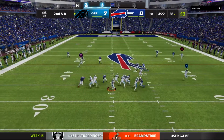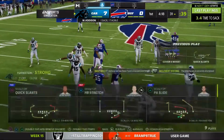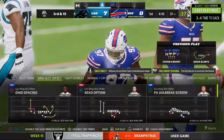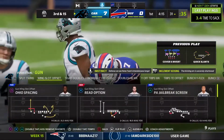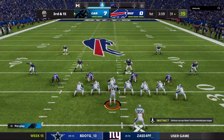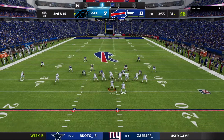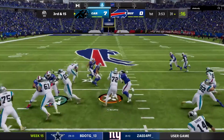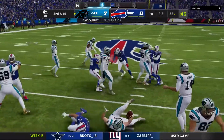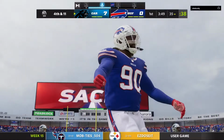From the 38, Darnold. Under pressure now, Darnold, and he goes down. Off the edge, Mario Addison gets the sack. He was still looking through his progressions and going through his receiver options, and while he was doing that, the defense got to him quickly in the pocket. And it was a great example of zone coverage, well executed, well coordinated. All the receivers were covered, and he couldn't evade the rush back in the pocket.